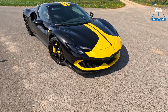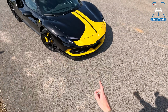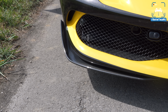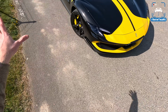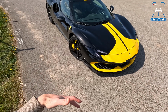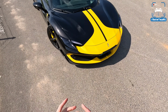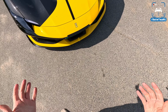So let's have a walk around. After that, I'll drive it towards the Autobahn for the Autobahn blast. Now let's start at the front, where you get a little bit of extra carbon fiber for more downforce. I'm not sure if that part is also part of the ASSETTO pack, because there are some things you can also spec on a regular 296. Apparently, if you spec all the exterior carbon, you're already almost at the ASSETTO FIORANO price. So, depending on what you're going to use the car for, it might be wise to check that option anyway, the ASSETTO pack.